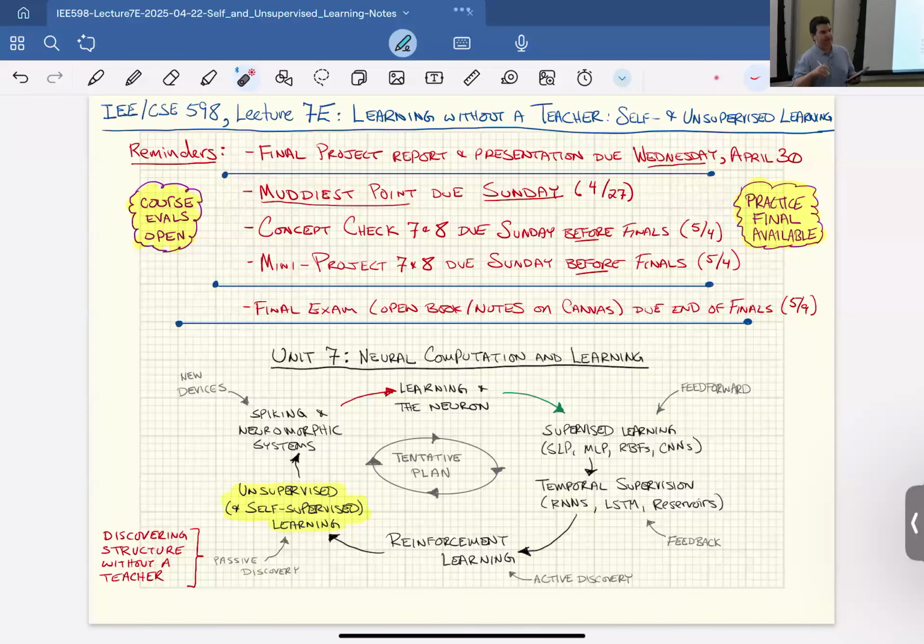So even though there is a session booked for this room, there won't be any in-person version for that. They'll all be at home. It's not proctored. It's just open book, open notes. It is sort of honor code, assuming that you'll work on it individually. It's meant to be an individual exam.